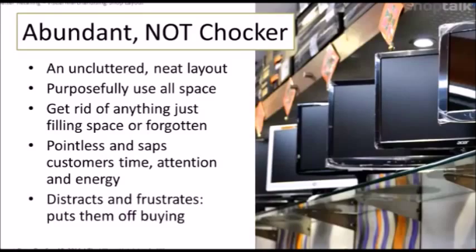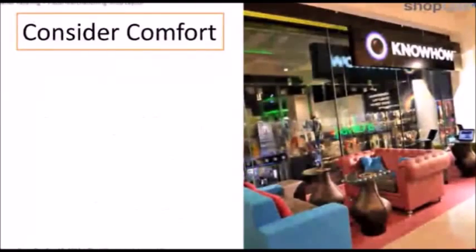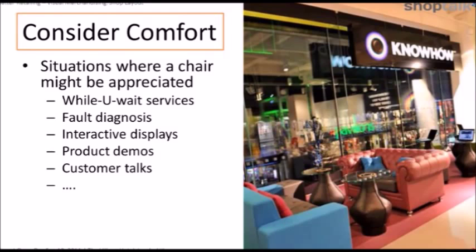And it distracts and frustrates and ultimately puts them off buying. If they can't easily and quickly see good stuff that they'll be interested in or want to buy, it will turn them off. Consider comfort is another one. If you have any kind of services where people might have to spend time standing, do the right thing. Offer them a seat. Yeah? So if you've got while you wait services, for example, have a chair.